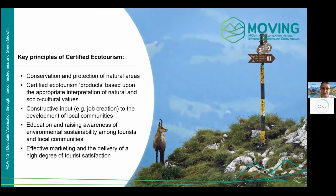Certified ecotourism is a form of sustainable mountain tourism, where the main motivation of the tourist is to observe and to enjoy both nature and traditional local customs regarding nature.